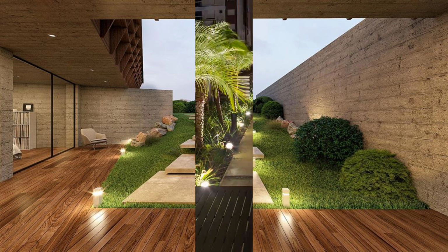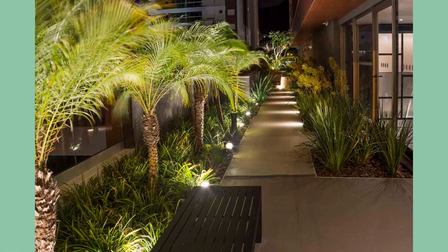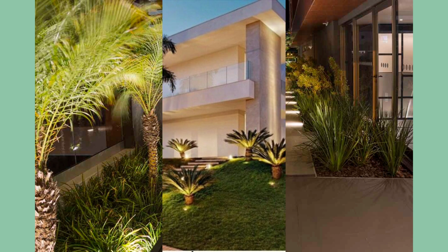40. Thick beds of tulips. Try planting thick rows of tulips in your garden, and be sure to vary the colors. Other springtime flowers, like daffodils, work well with tulips.